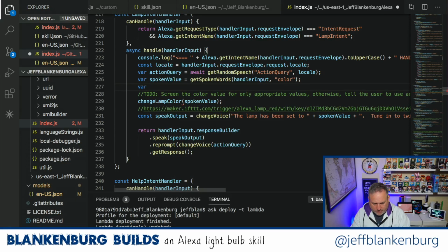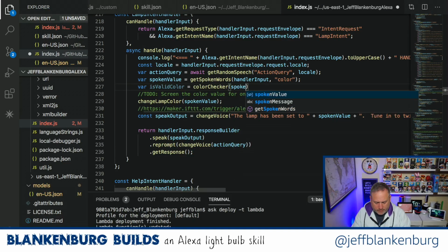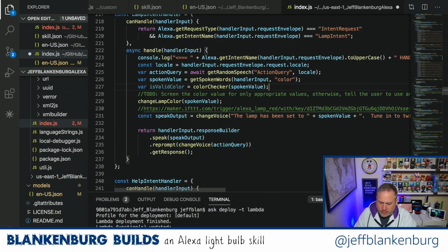var isValidColor equals colorChecker spokenValue. So I'm creating a function that's going to check my color against a list of colors that are possible.